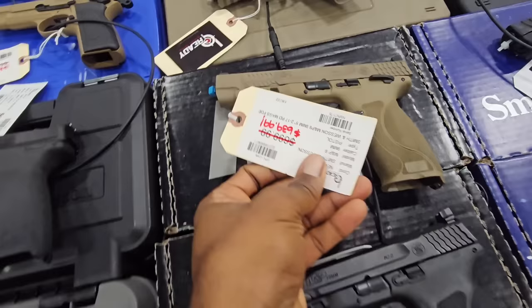What's going on? We got this bad boy right here. We got an AUG. Yo, this is like my double barrel Ruger 10/22 that got both guns kind of stuck together. Like a little Gatling gun. Oh, that looks crazy.